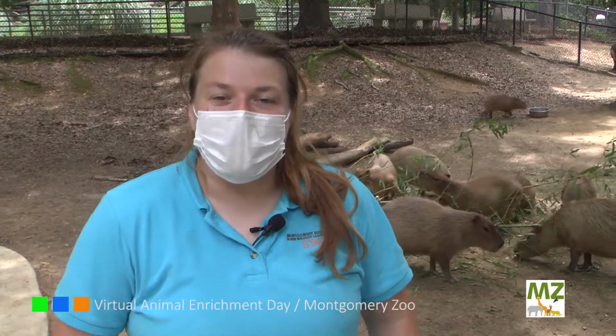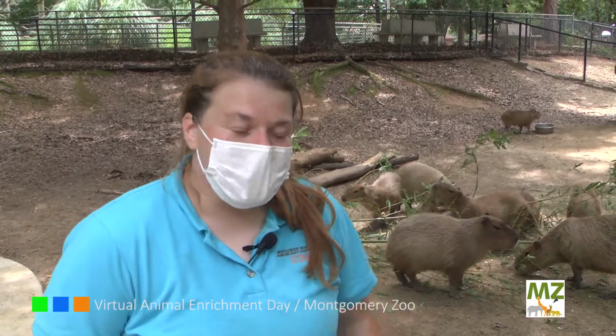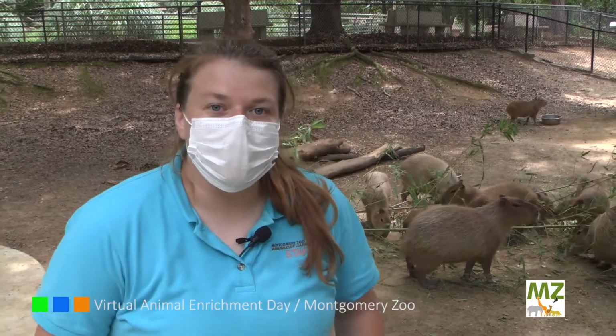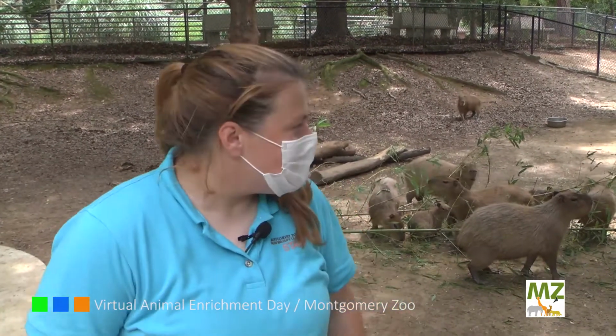So we do have a range of ages. We have anywhere from a few months old all the way up to almost 4. And we have a mix of males and females. Both males and females have what are called morillo glands on their forehead. This is a scent gland that they use to mark their territories. You can actually tell the difference between a male and a female because the males are going to have a larger morillo gland than the females.